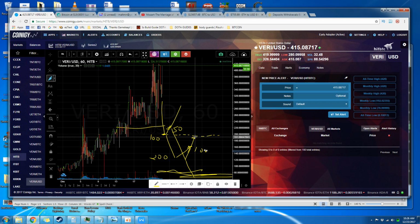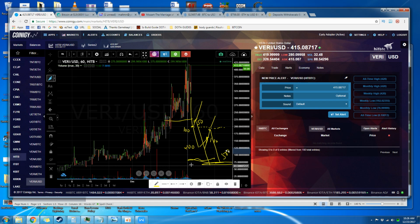Okay, now you can either go up or it could go down. If it comes down to this crazy line right here, that's when you put in like 500. All right, because now it's just bottomed out. Now the only way it could really bottom out like this is either there's one guy in this coin that completely just decided to bail out and lost everything, which is kind of crazy. I mean, it's very unexpected to come down here.